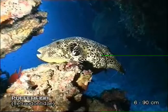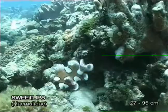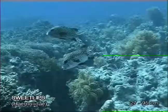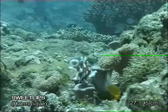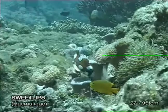There is such a big difference between juvenile and adult sweetlips that for a long time marine biologists thought that they were two different species of fish. Juvenile sweetlips are often seen in the shallow areas of a coral reef. They have bright spots with disproportionately large fins, and they swim around like Spanish flamenco dancers.